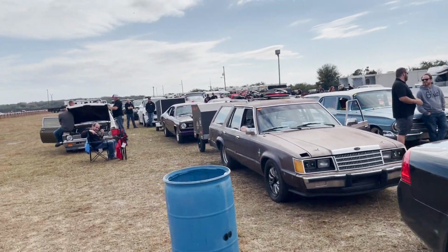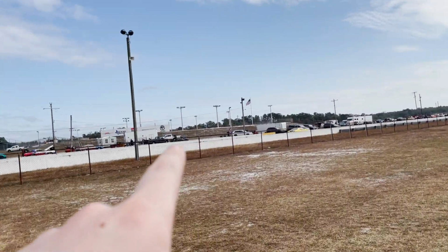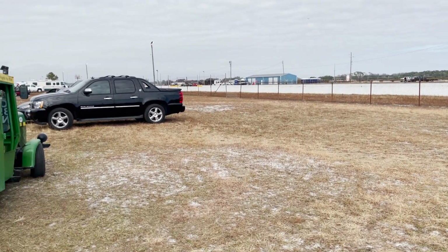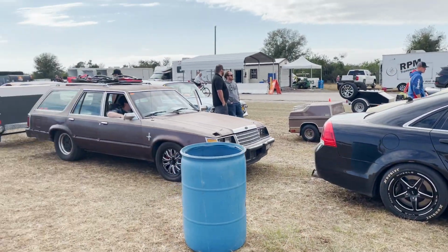We've been in tech for 8 hours and the tech line still goes all the way around the track, all the way back here, and there's cars still way over there. We've seen a lot of big hitters today. There's Cooper and Chip, our car there.